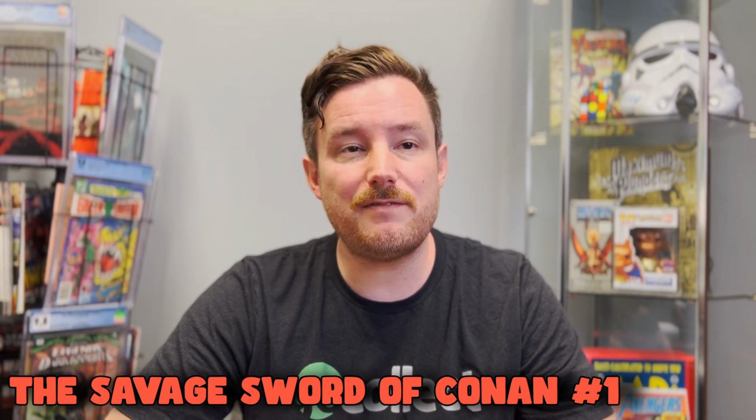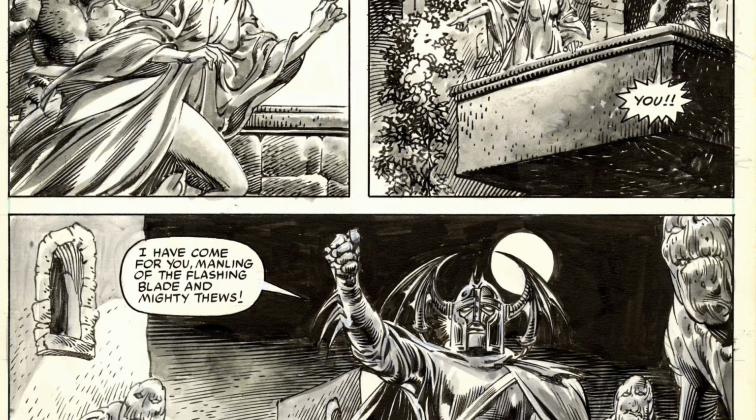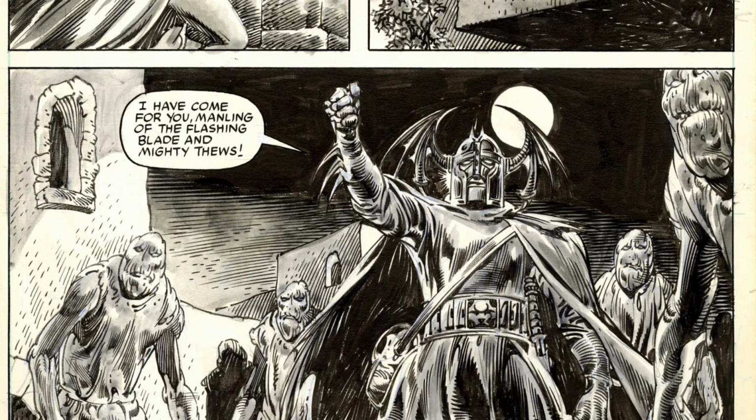Let's move on to the Marvel mag that ran the longest, The Savage Sword of Conan. The first magazine in the series is fantastic, and it's made up of all existing Savage Sword of Conan stories, even the Savage Tales stories that Conan appeared in.